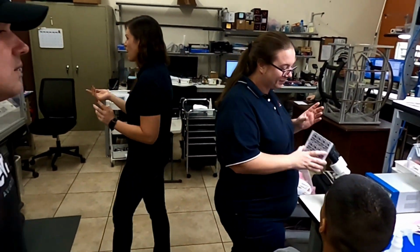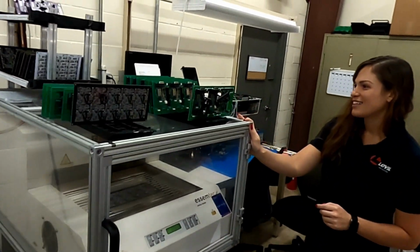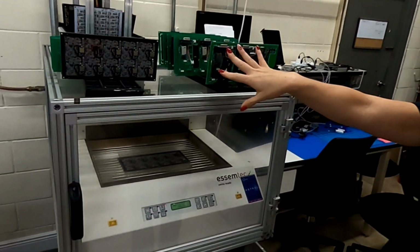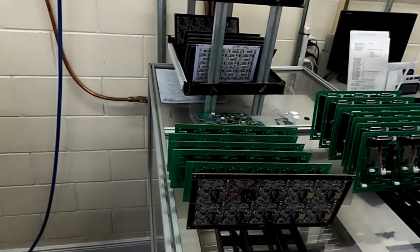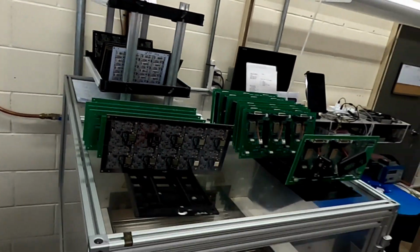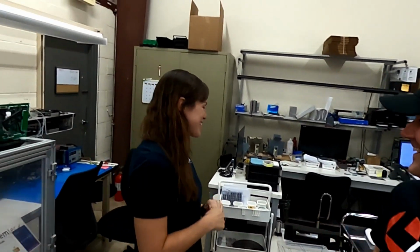Once the boards come out, they get baked in the oven so that all the parts stay on. So you can see we've got boards here, and they get programmed. Mine got super baked, right? Oh, yours got glued, baked, twisted. That thing's not budging.